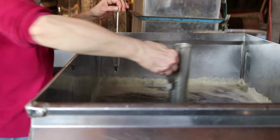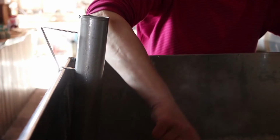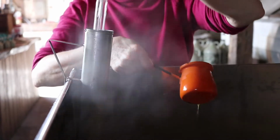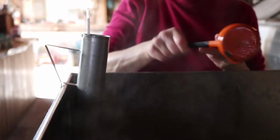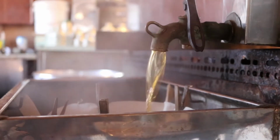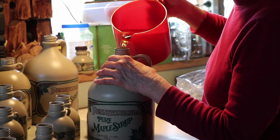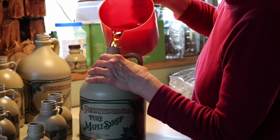After going through the evaporator, the sap is transferred and boiled again in the finishing pan. Here, Kristen stirs and uses a hydrometer to check the thickness of the syrup. Then, after the bottles have been sanitized, they are filled with maple syrup and eventually brought to pancakes everywhere.